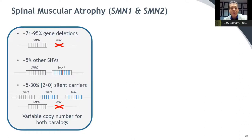Now, SMA carriers are pretty common, about 1 in 40 to 60 in the population. And carriers can have one of several different types of SMN1 variants. 70 to 95% of carriers have an exon 7 deletion, depending on their racial and ethnic background. A small fraction may have a disabling SNV instead of an exon deletion, but there's another wrinkle here.